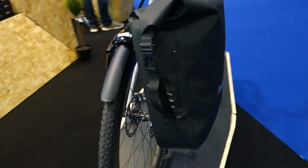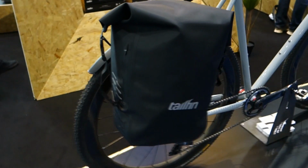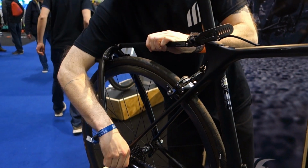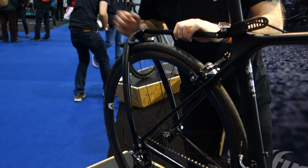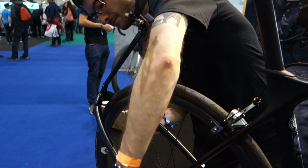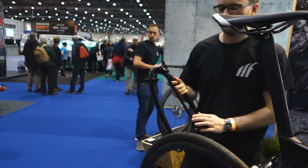The last stand I visited was a Tailfin stand. It's a lightweight carbon rack system. It can fit on any bike, whether or not it has braze-ons. I think it's an amazing idea. It's quick release, doesn't require any tools, and weighs only 350 grams. This is definitely on my wish list.